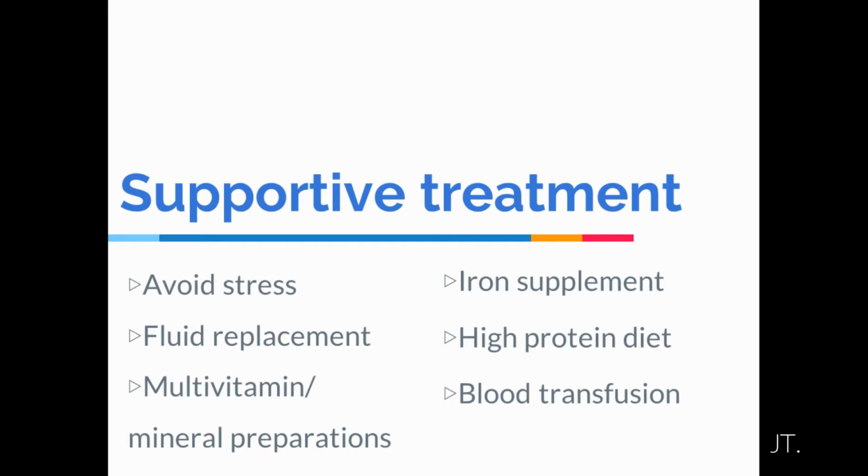Fourth, iron supplement as a precursor to promote red blood cell production. Fifth, high protein diet to compensate the protein loss due to parasitic infestation. And lastly, blood transfusion.